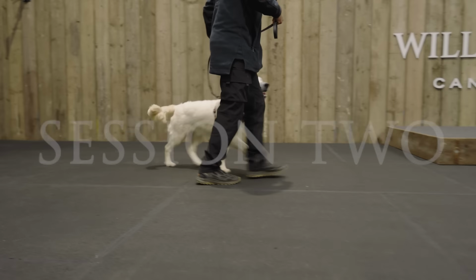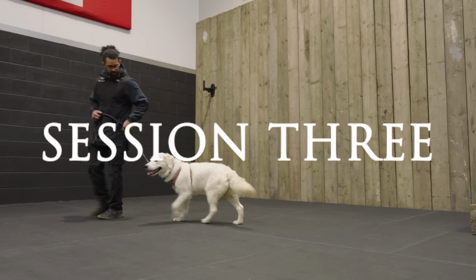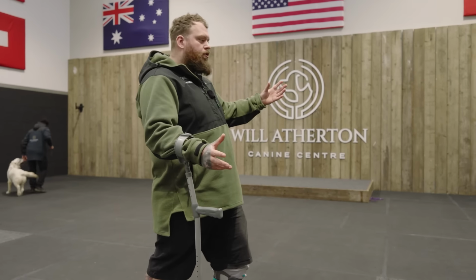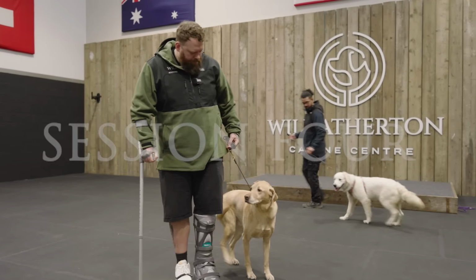Once we've built that engagement, we can then start to bring the triggers back out. We can use this engagement that we've now built to start this process of counter-conditioning the response of see dog, pull, lunge, go crazy, into see dog, sit, wait patiently, calmly, because that's how I get what I want.